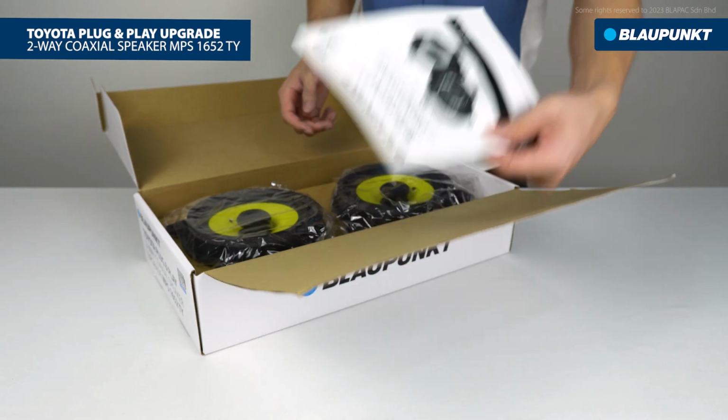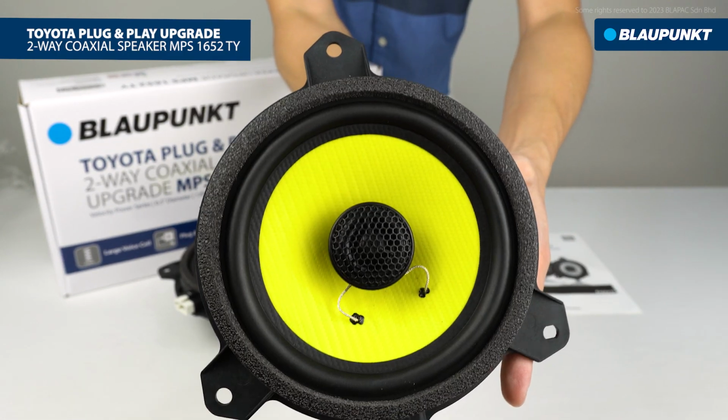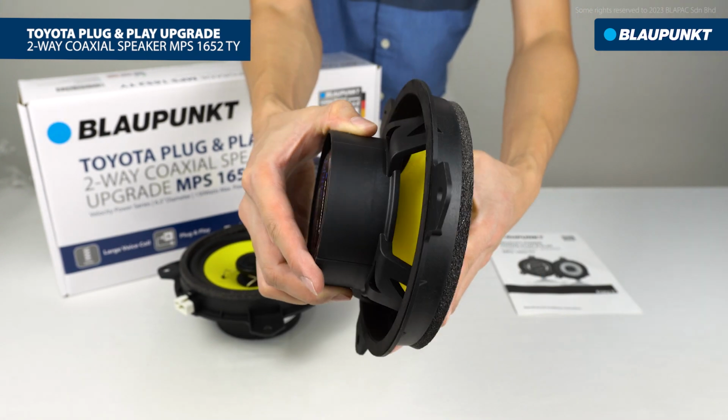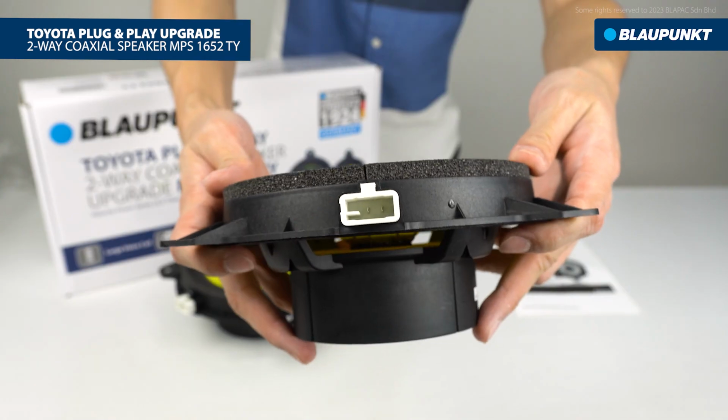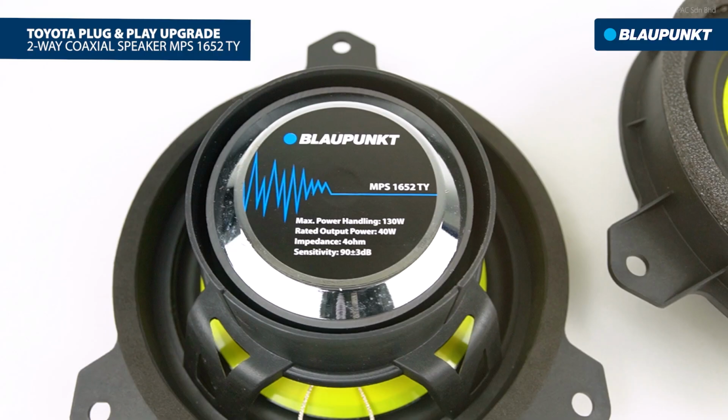Harnessing a formidable maximum power output of 130 watts, they stand poised to unleash a commanding auditory performance. Their sleek 48.5mm mounting depth not only ensures effortless installation but also guarantees a seamless and integrated look.